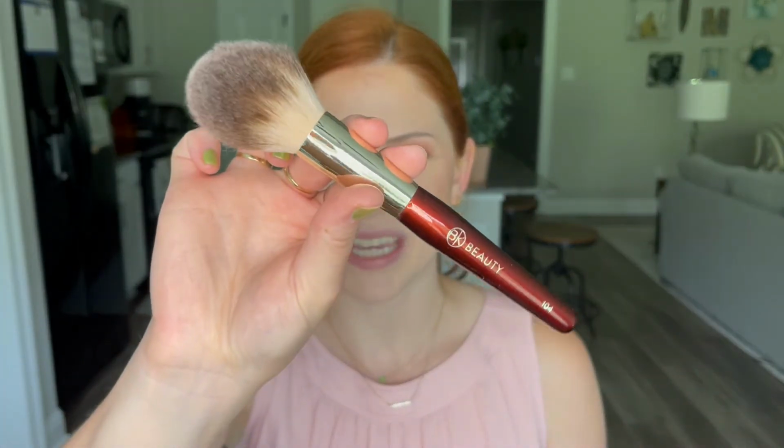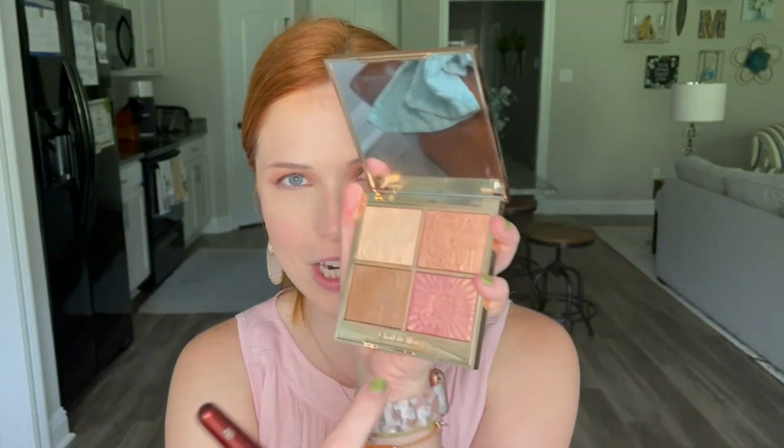My face is bronze. Obviously, I do not have the luxury of having a filming room, unfortunately. So I had to go back in my bathroom to finish this up because this little bitty mirror was not working. So I finished up bronzing. Now I'm gonna go in with a BK Beauty number 104 and just use both of these shades to blush.